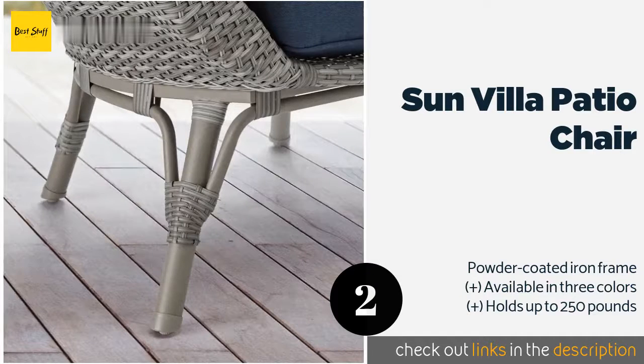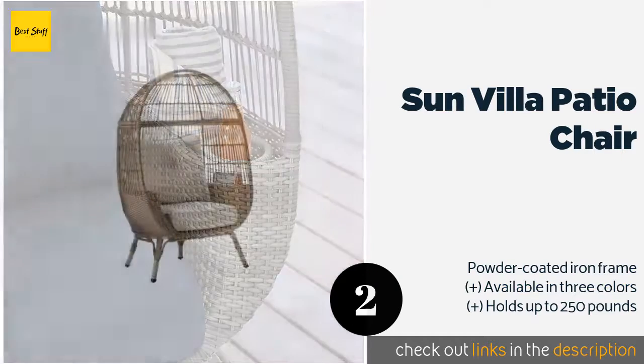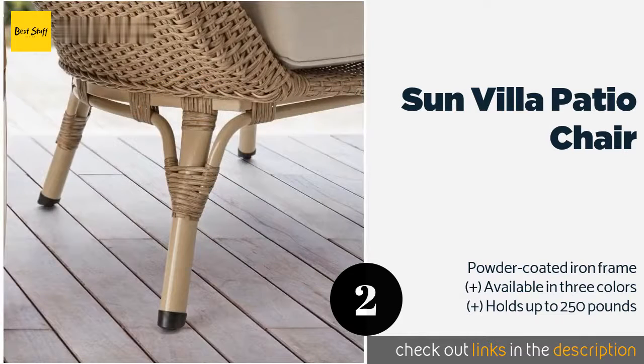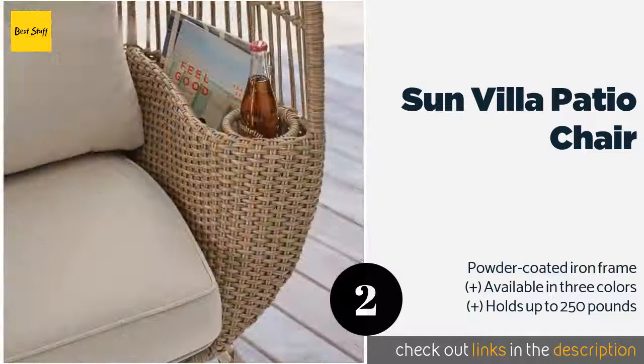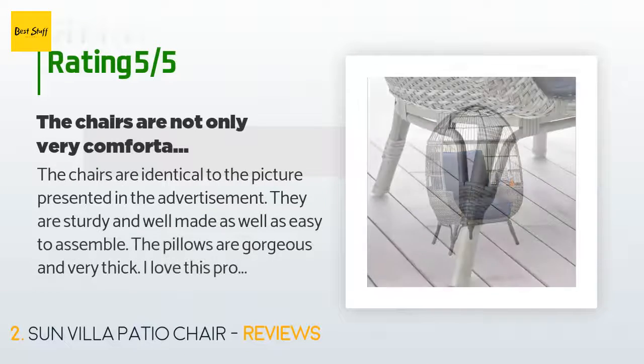With space for a drink, magazines, or a light blanket, the Sun Villa Patio Chair provides a cozy nook for reading and relaxing. It is spun by hand from water-repellent wicker and comes with mildew and fade-resistant pillows for extended outdoor use. The price is approximately $800. The average rating of this product is 4.7 stars with more than 5 customer reviews.